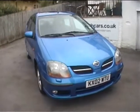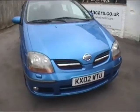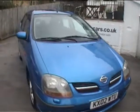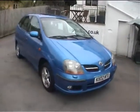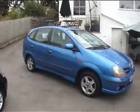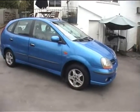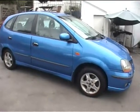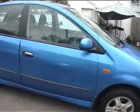I'm the proprietor here at Bathcars, and today's car is the Nissan Almera Tino. Now I haven't actually seen one of these before, so I'm going to give you a fairly candid review of it. It's come in part exchange, and it has the benefit of an LPG conversion on it. It's a Tartarini Italian LPG conversion, and we do have all the paperwork for it.